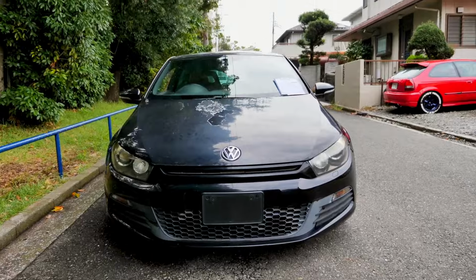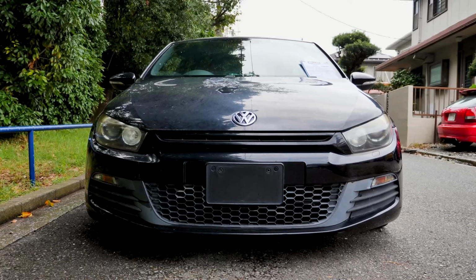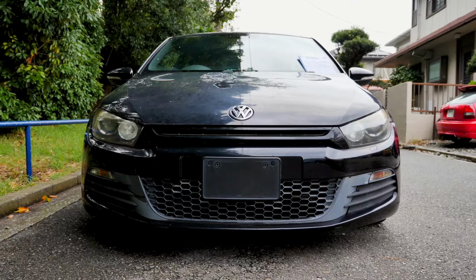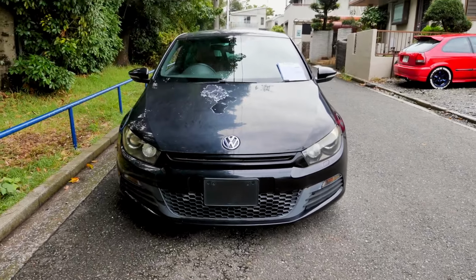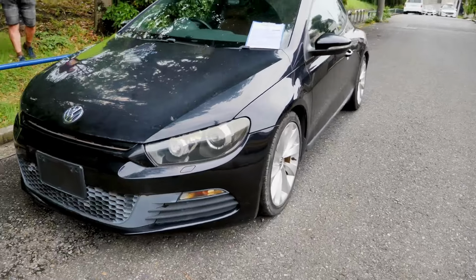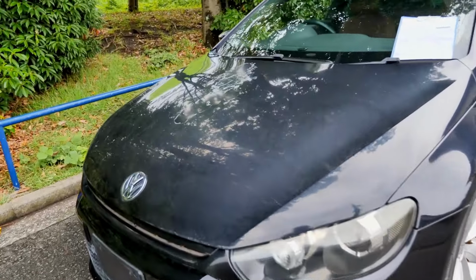So, love the aggressive angular front end, especially in Canada. If you've never even known about this model, and you see one on the road and you know it's a Volkswagen, because it does look very Volkswagen-like, it's going to be quite shocking to you. And I think that that's going to be the appeal. This one was bought by somebody in Canada for the purpose of reselling. And as such, you will probably see it for sale at some time. Probably with a painted hood, I would think.